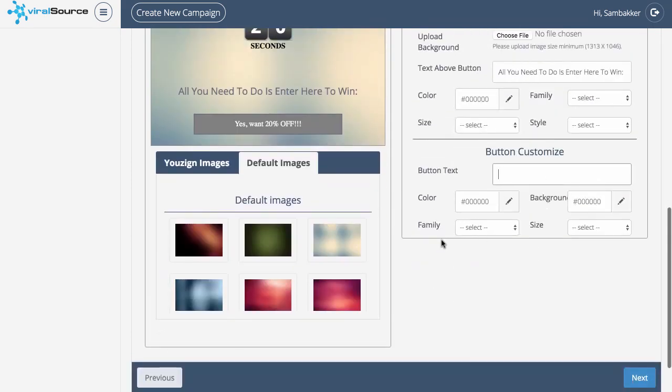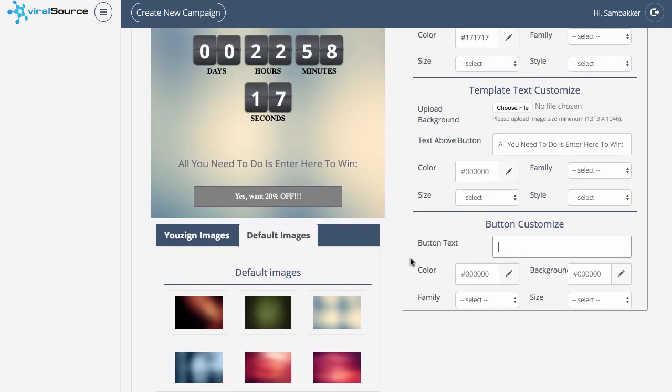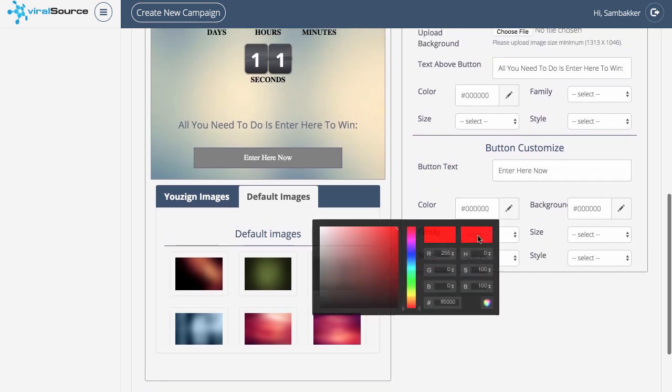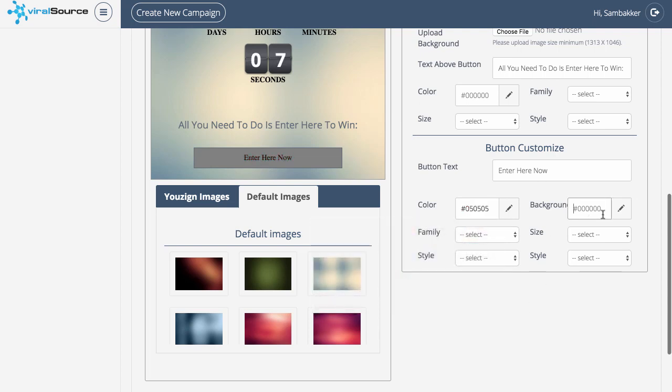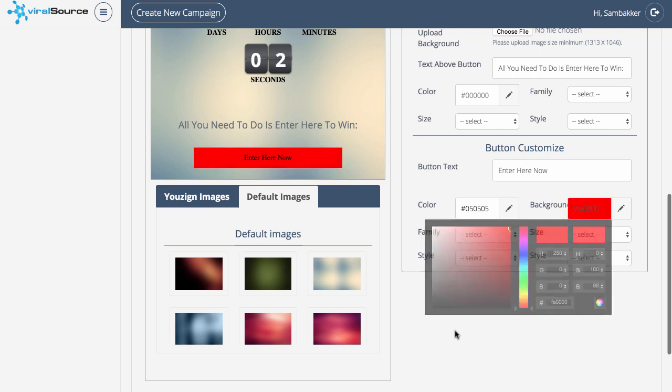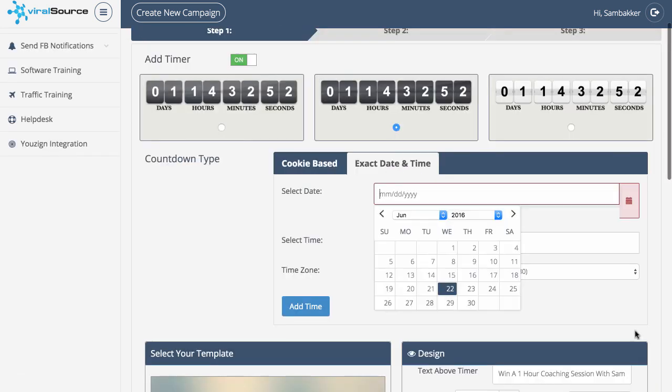We've done those steps. We can access or customize the button now: Enter here now. We can also customize the color of the button. So in this case, I might want to make it this black, and I might want to make the background of the color probably a red. Yeah, a red. All right, click next.